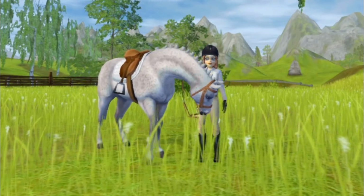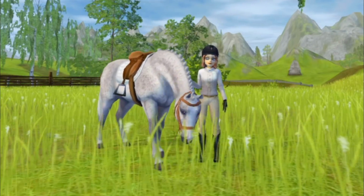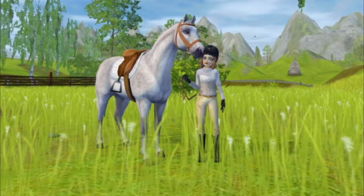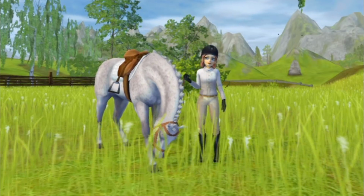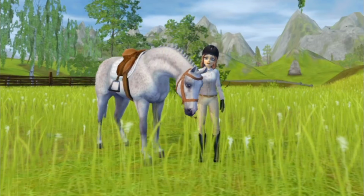As a rider and trainer, my goal is not to be the best of the best, it's to train these horses to be the best and sell them to other riders so that they have the opportunities that I have gotten. So that's kind of my goal here, and that's why I trade and sell so many horses.